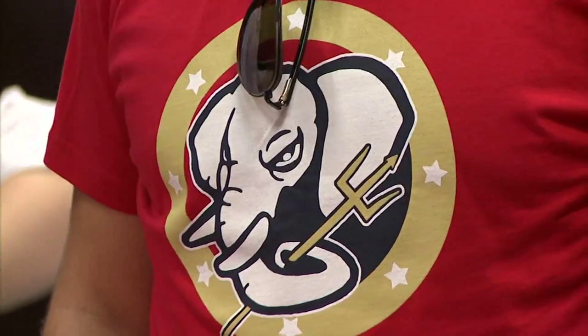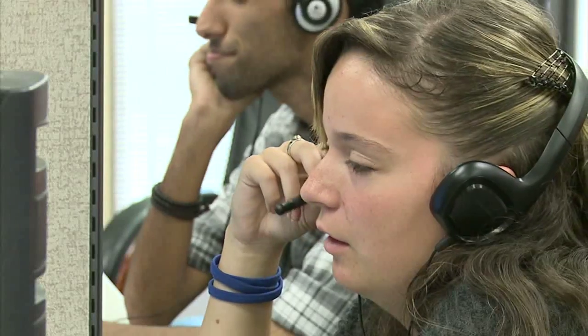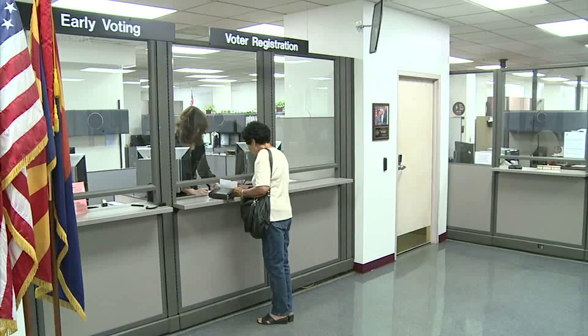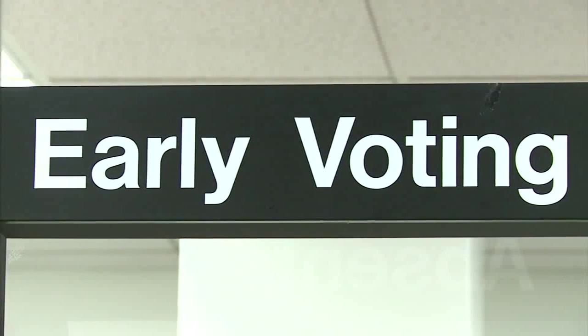It's always exciting when you register to vote for the first time. For months, volunteers have been pounding the pavement. Are you a registered voter? Yes. Signing up new voters. Is remote available? And now it's just a few weeks before we see if all the hard work pays off and voters cast their ballots.